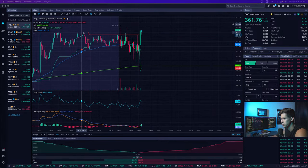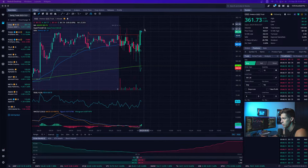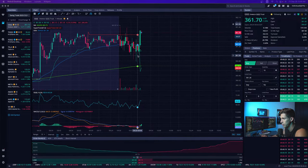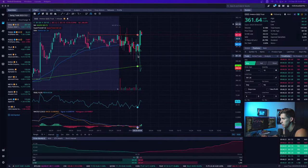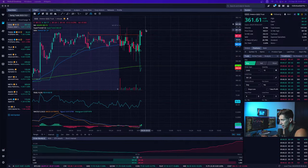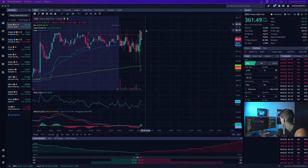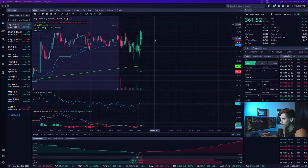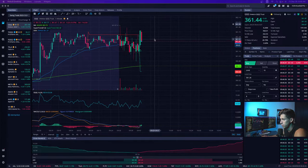This is our previous resistance range. It shows signs of progress. It took all this time to drop it down here to 361, and it gained it all back in just 2 minutes. So if that isn't proof to show that the bulls are still present, right? Then I don't know what is.